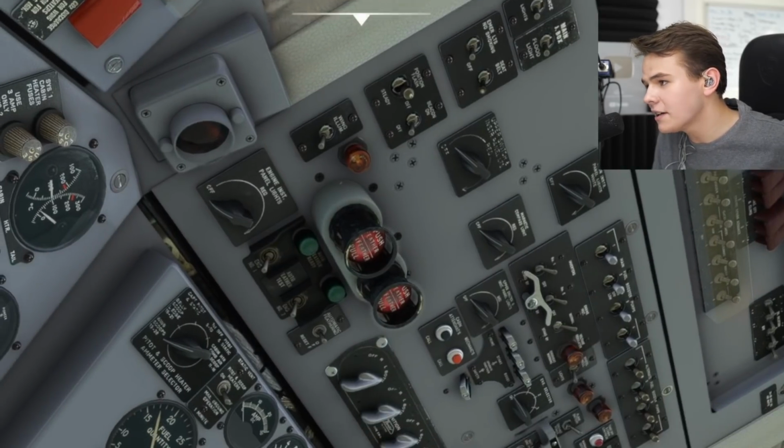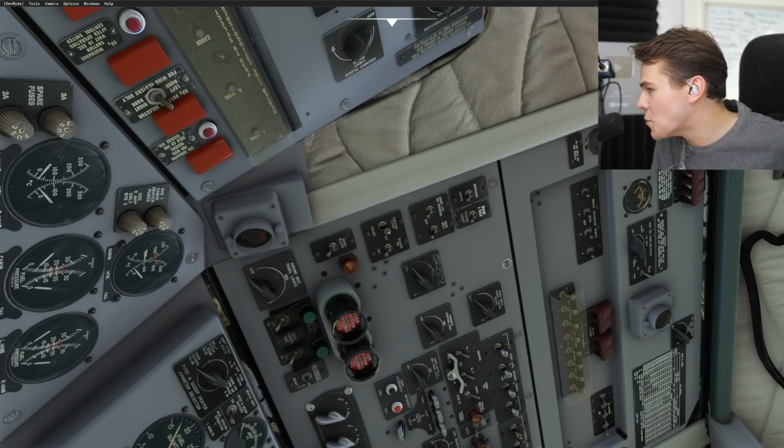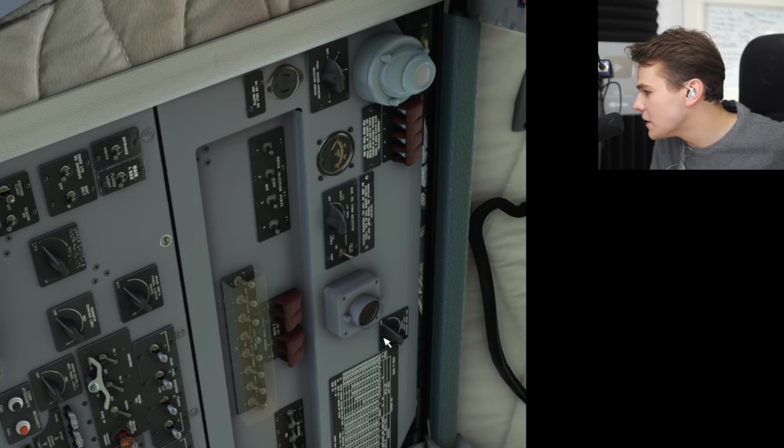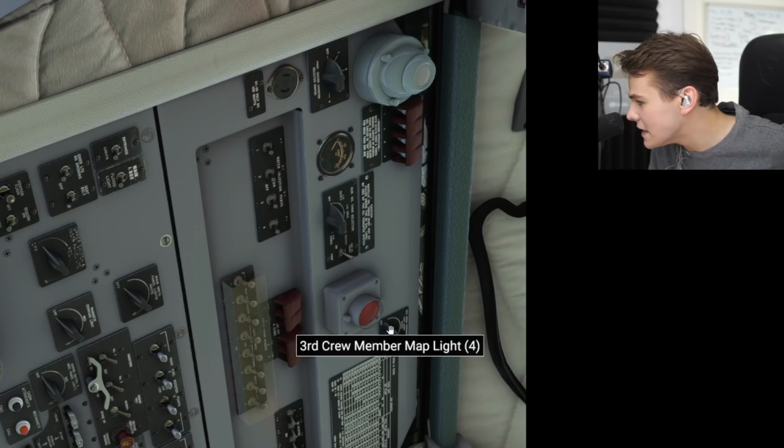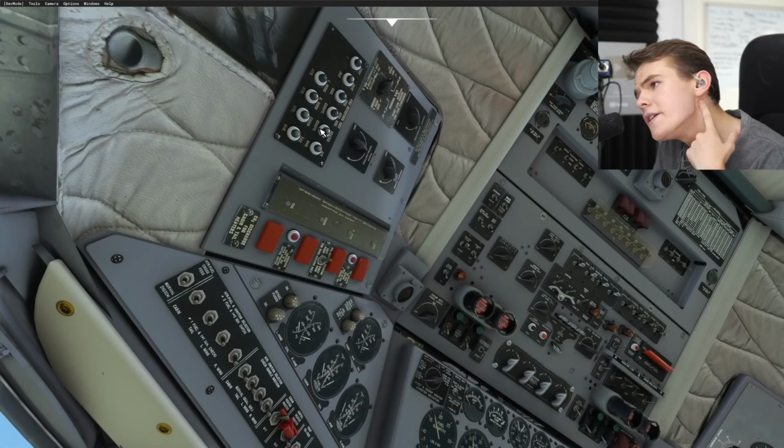This is the panel lighting. I don't know what that does, or that's the feather. Yeah. Oh my god, everything works. They are really not kidding. They are genuinely not kidding. This is probably genuinely the most complex flight simulator model we have had so far. This is absolutely amazing.